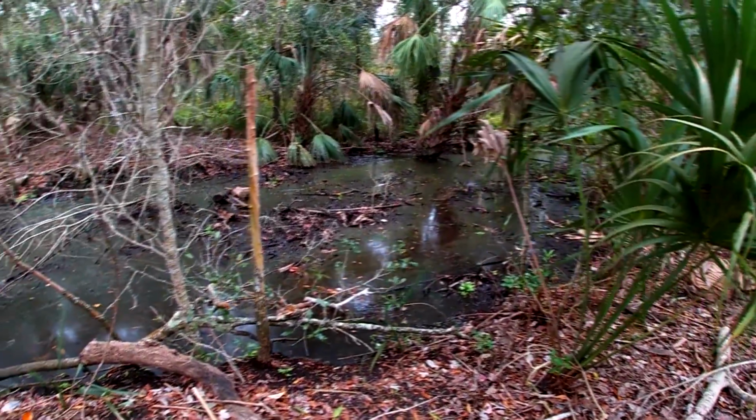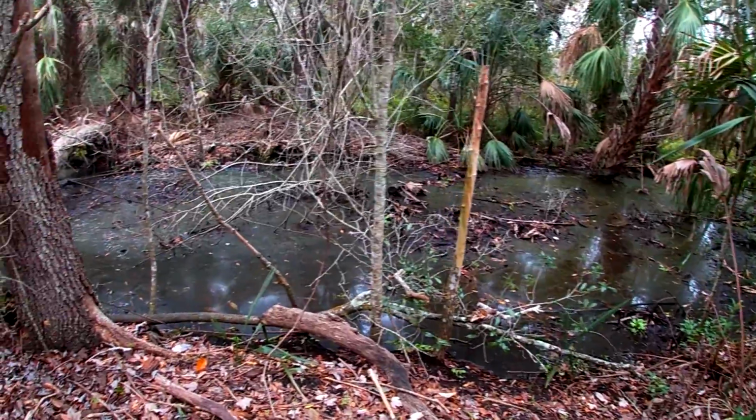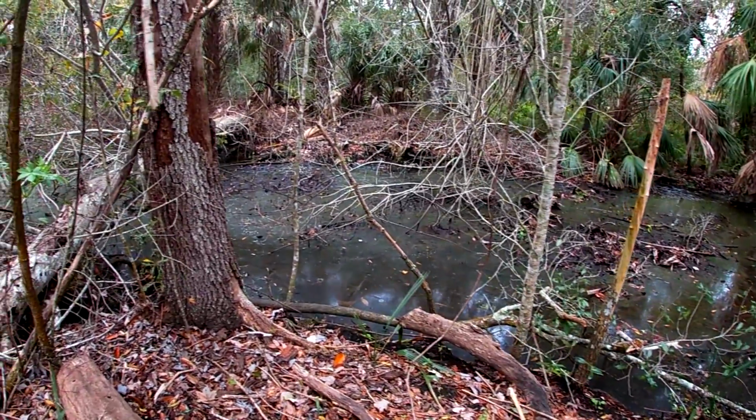Well, here's good old Cedar Creek. Looks more like a stagnant pond.